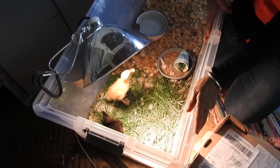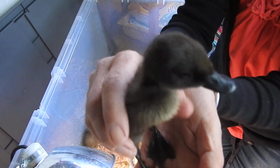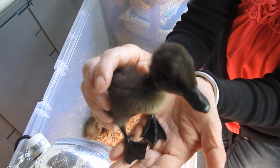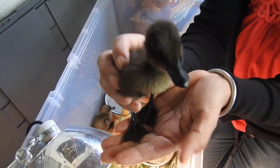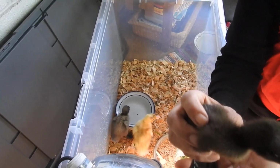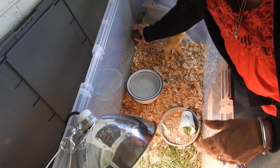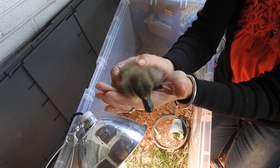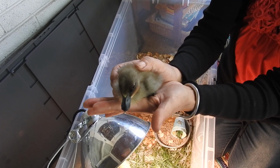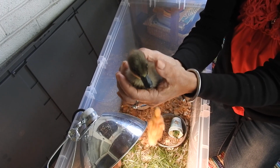Here are our ducklings. We have 3 runner ducks. They're called runner ducks because they run, they don't fly. Isn't she beautiful? Look at her, how black her feet are and her beak. Her beak and her feet will remain black. Here's another one. She has a kind of a grayish beak. And she's going to be kind of a grayish duck.